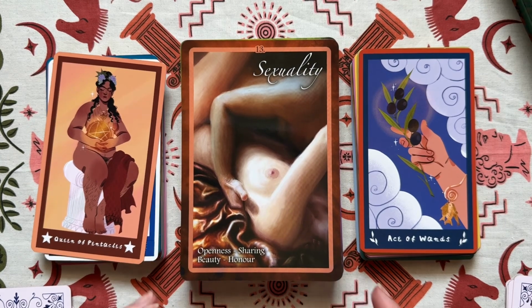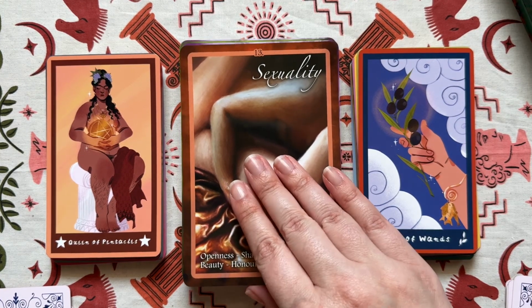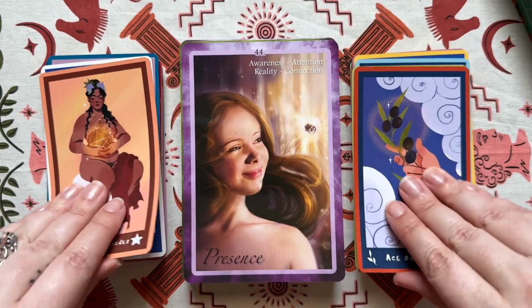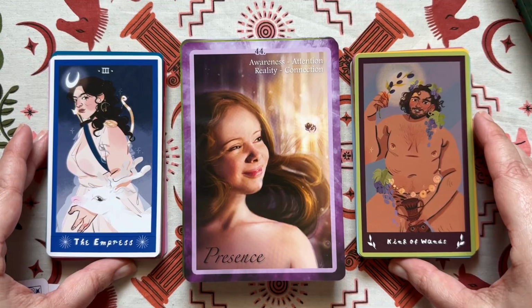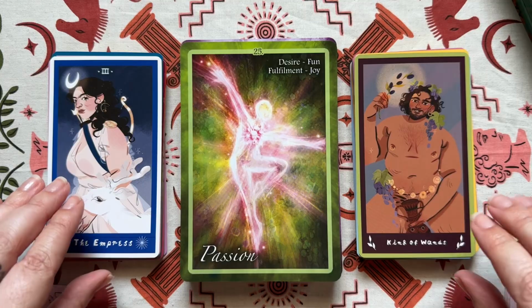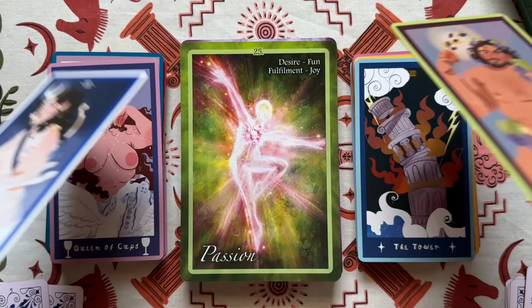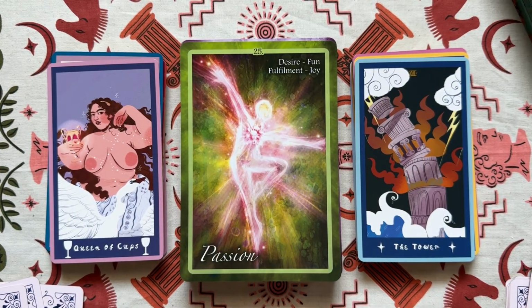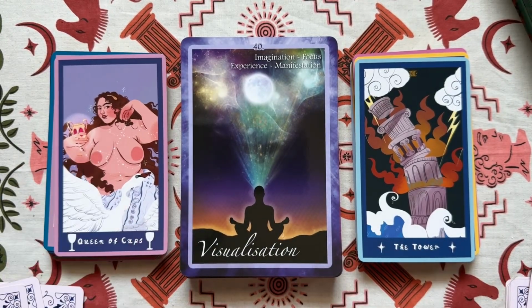Nudity warning for this one as well, apparently. Oh, but the color is kind of working with that Queen of Pentacles. Sexuality, Queen of Pentacles, Ace of Wands. Okay. I don't know. Oh, the green is playing nicely. Oh, that green is really playing nicely with the King of Wands. Passion, Queen of Cups and Tower. Interesting. The purple goes really well.